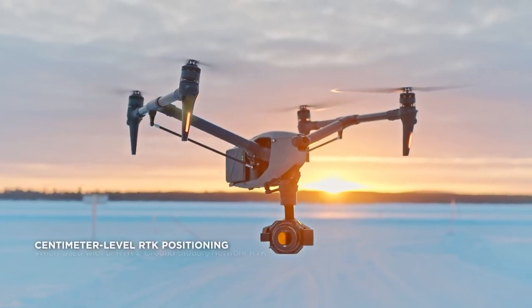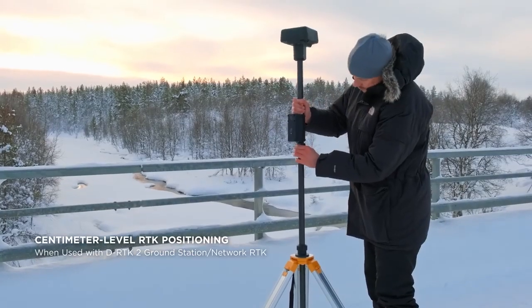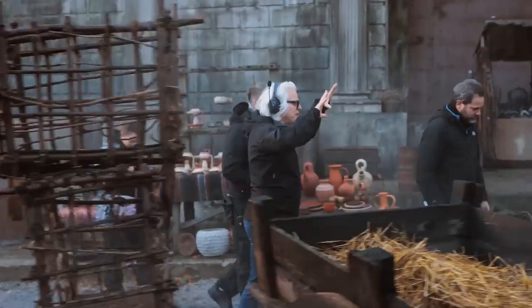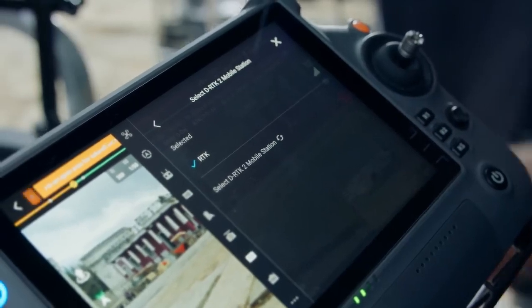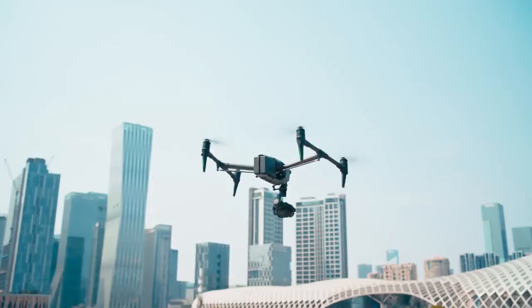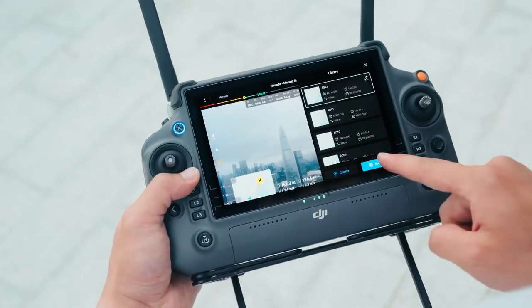3 GNSS systems powered by integrated RTK antennas open the door to centimeter-level positioning when using a DRTK2 ground station or network RTK. The Inspire, when we're flying today, has the new RTK that has centimeter accuracy that you could fly paths and go through obstacles that were just impossible to do before. This RTK technology also significantly enhances Waypoint Pro functionality and precision.